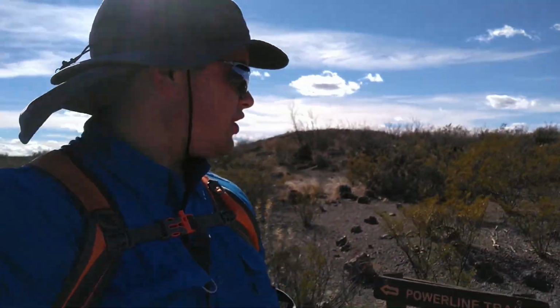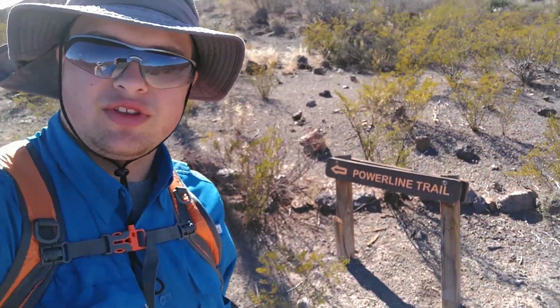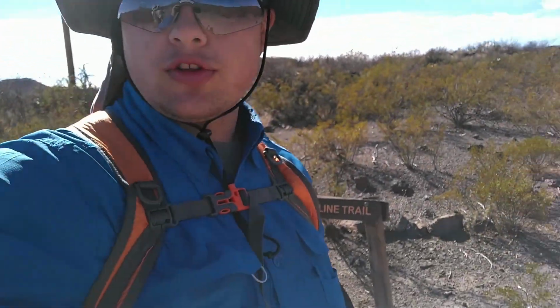We have made it back to La Mota Road. You can see behind me, they call this the Powerline Trail. Back there they call it a nature trail. It was pretty rough at some points. It was only 2.7 miles, but had some pretty rough draws. And one of us fell off one time, but we weren't going that fast. Just got bogged down in the sand, and you lose all your grip.